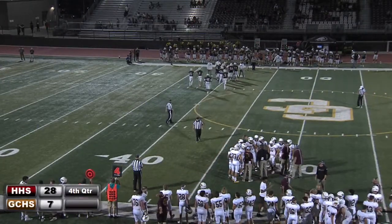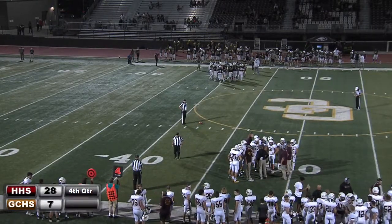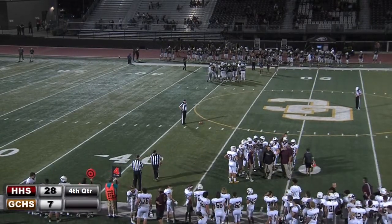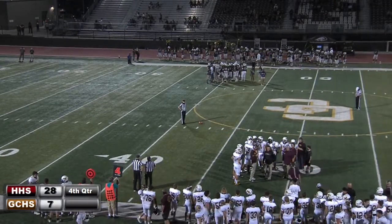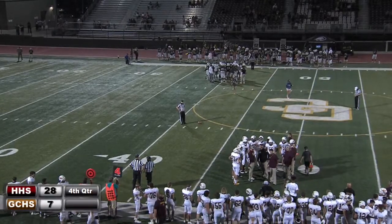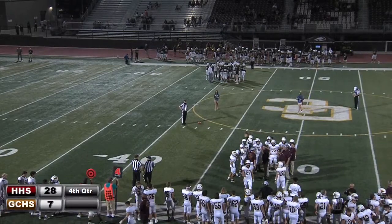24.4 seconds away from win number 4 of the season in 4 tries. They came out and it was really kind of a shock and awe moment. They hit Garden City on 8 plays, 92 yards and a touchdown, forced a 3 and out. 1 play, 40-yard Dale run, and the Indians were up 14-0. 2 series later, up 21-0.